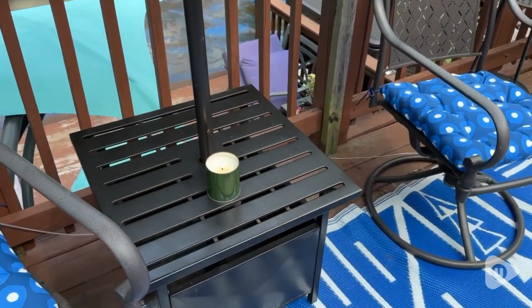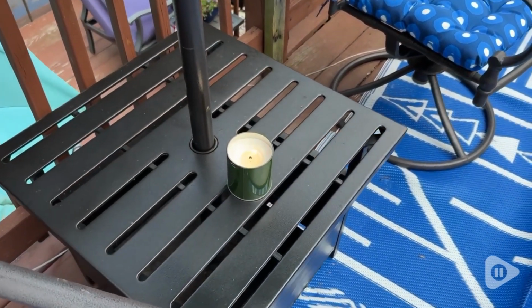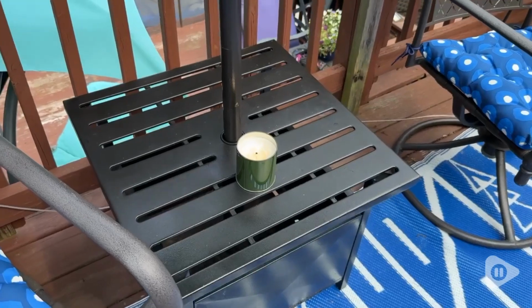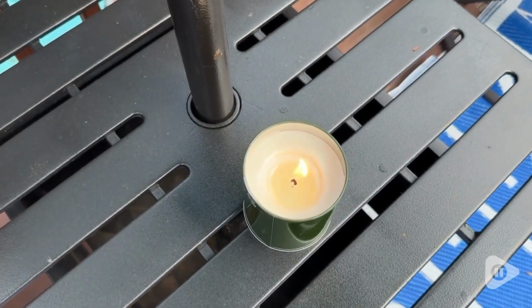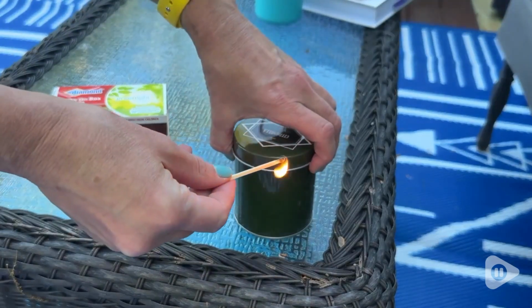If I'm getting time outside or even some calm time inside, I really want something that's going to help me to have a peaceful time. These beautiful citronella candles from Mole & Son do exactly that.